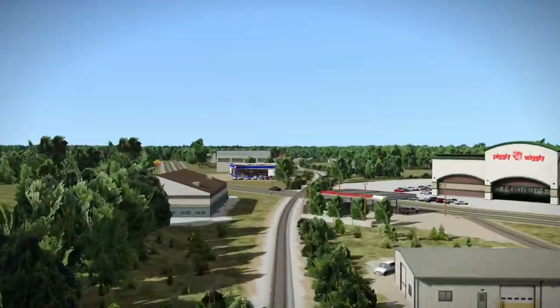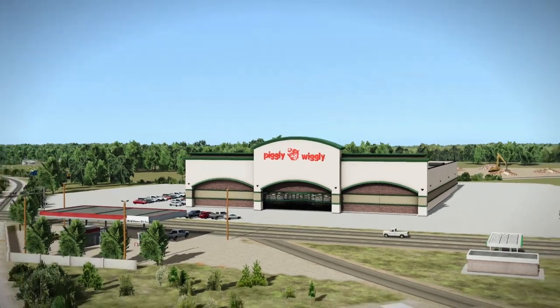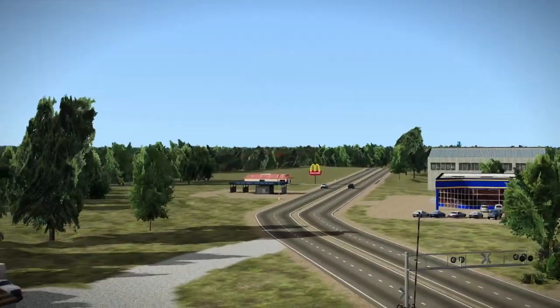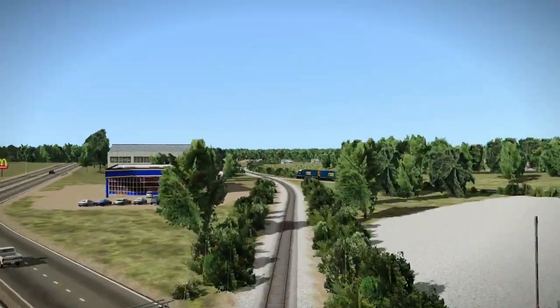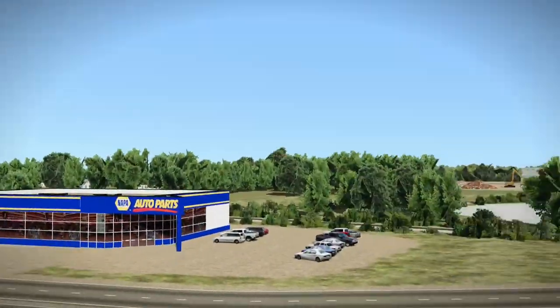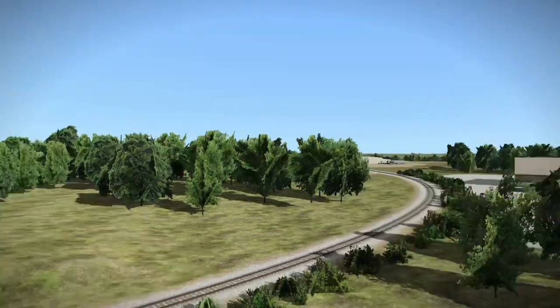This keeps on going. We got a Piggly Wiggly up there. And damn, if that model there doesn't look good as well. That looks very, very nice. Got a gas station right here. McDonald's over there. Mickey D's. What the hell is this here? Napa. We got Napa and AutoZone. Take your pick. Dealer's choice.